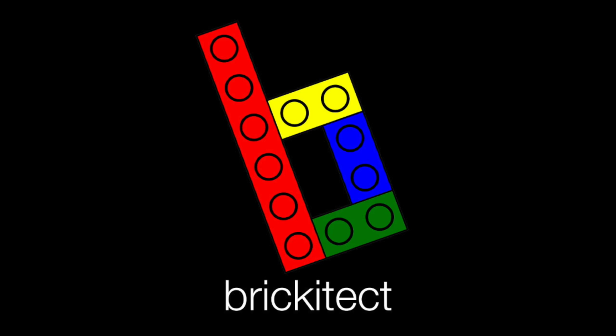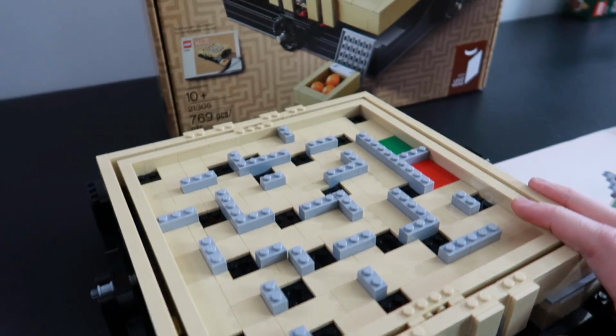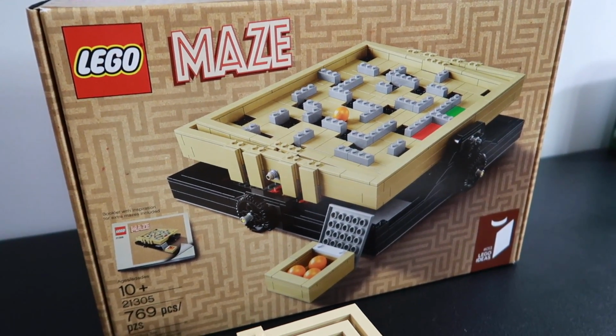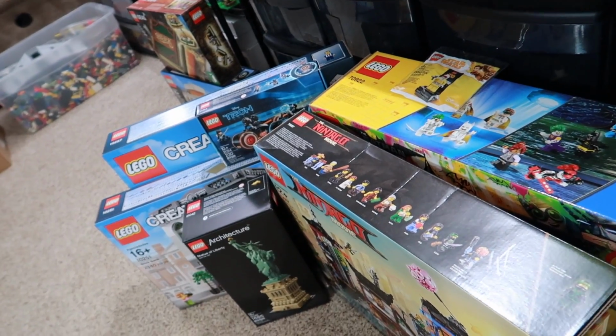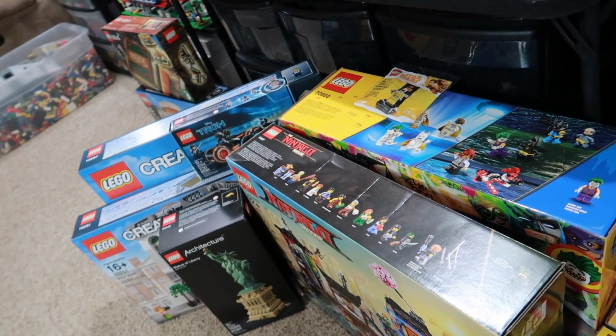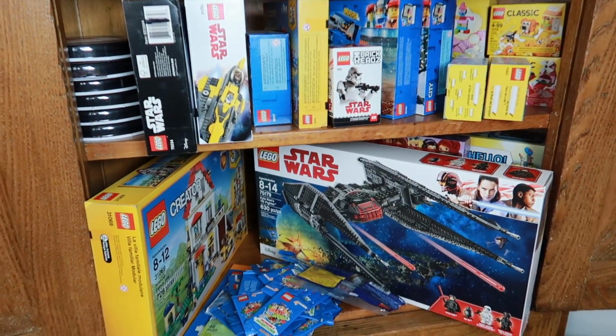Which is going to be this maze. The backstory on this is that I waited till the very last day of the year to build it. It was supposed to be the final set that was coming out of the backlog. Of course, that didn't necessarily happen because if you look behind me right here, we've got a little bit more left to build to really knock that out. And just a couple sets still in here, but don't worry about that.